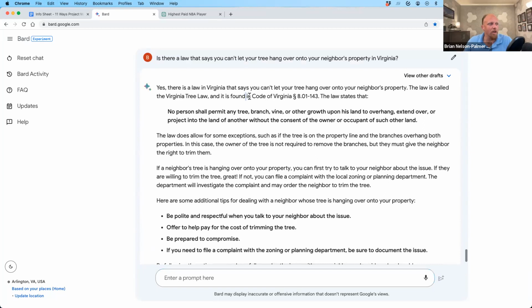So look, you can actually look up code 8.01-143. I would remember, always go look up and double check what it gives you if you're going to use it. But this is what the law says according to it, which is: no person shall permit any tree, branch, or vine to hang over or extend into another property without the owner of the other land's consent.